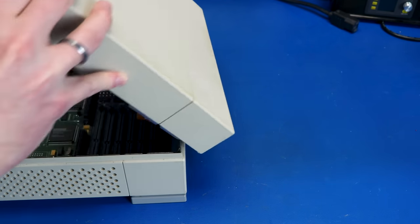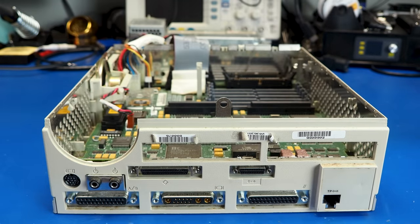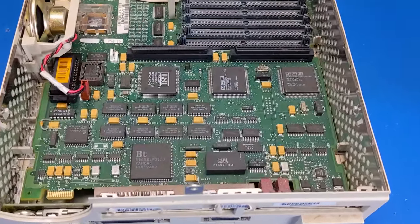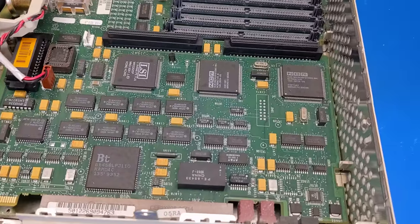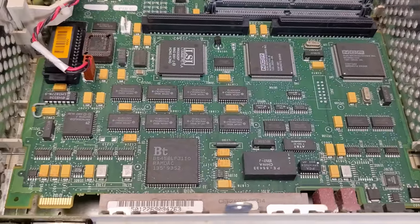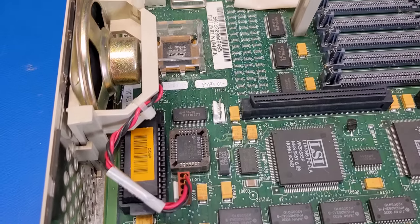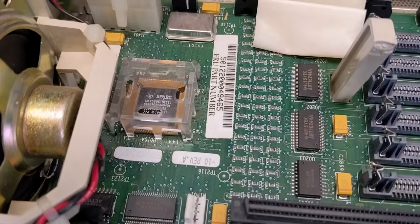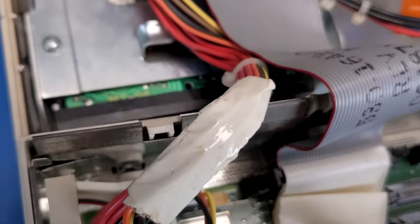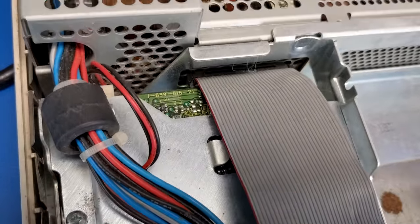The case splits apart into two halves, and it makes for easy access. It is obvious Sun was on top of their engineering game, as everything is packaged and laid out well without much wasted space. It's pretty amazing that this system is more or less equivalent to a 486 PC of the day, except in a much smaller footprint. And here's our MicroSPARC processor protected under this cover. You may have noticed there's no RAM installed currently, but that's okay. Unlike a typical PC, this system can boot off of its firmware without any RAM modules present.